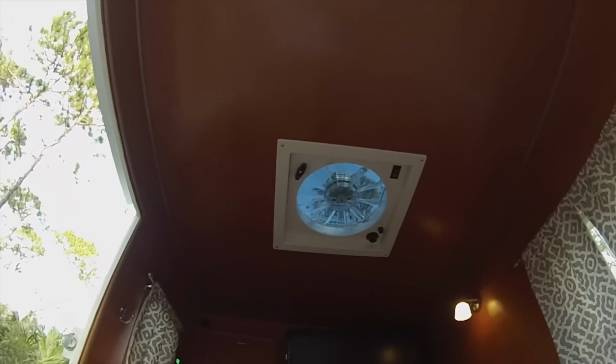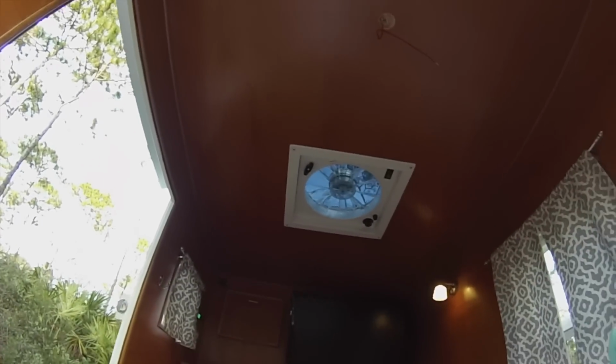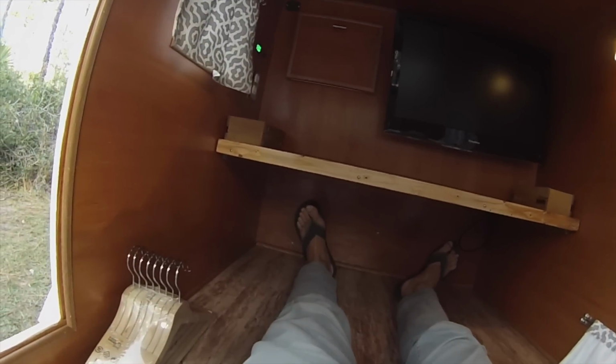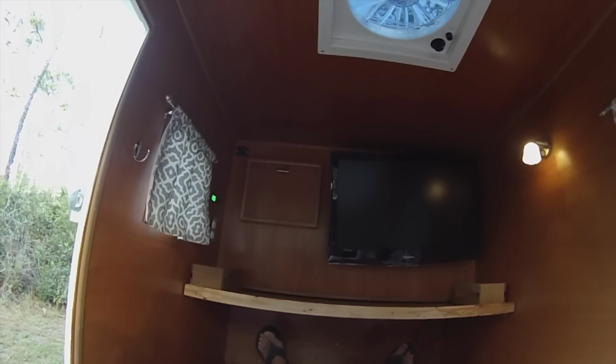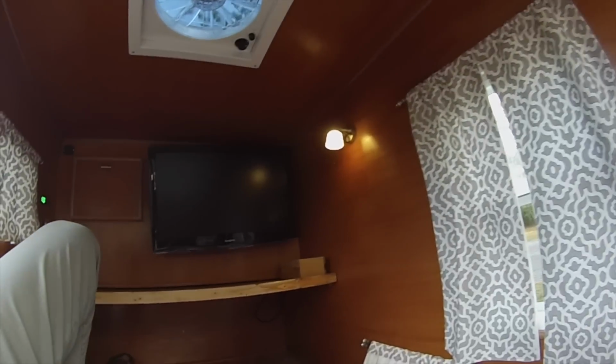And yeah. So I don't know if you can see this, but I'm 6'2", and I have plenty of room in here. I have room for storage below my feet. And there's plenty of room for two people in here. This is me in it, and look at all this room I have left.